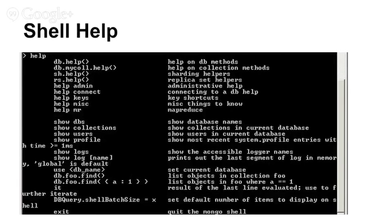Also, typing in help gives you all these options, and then more specifically, if you're in a database, db.help will show you commands specific to the database, or a collection's help will show you everything you can do on the collection.